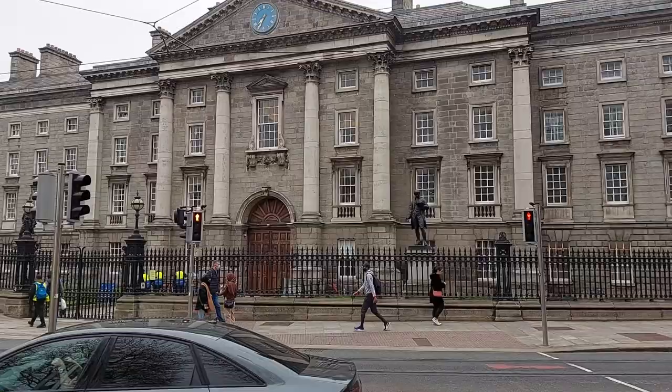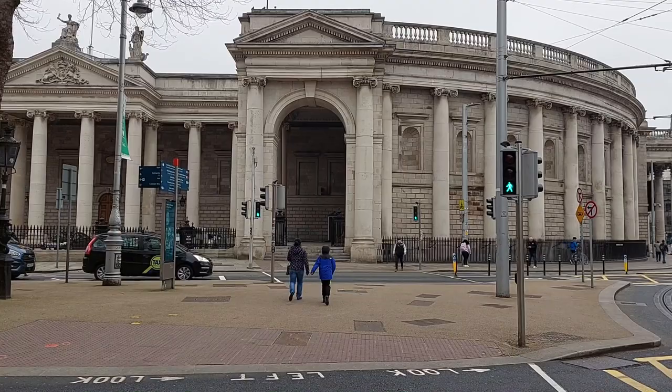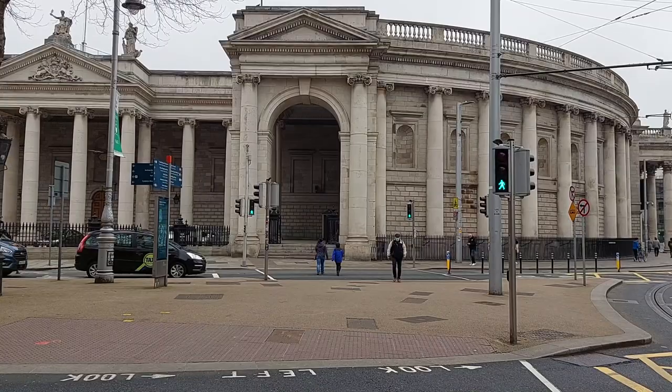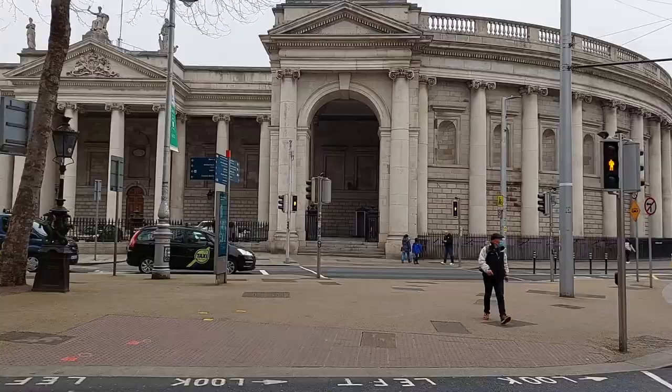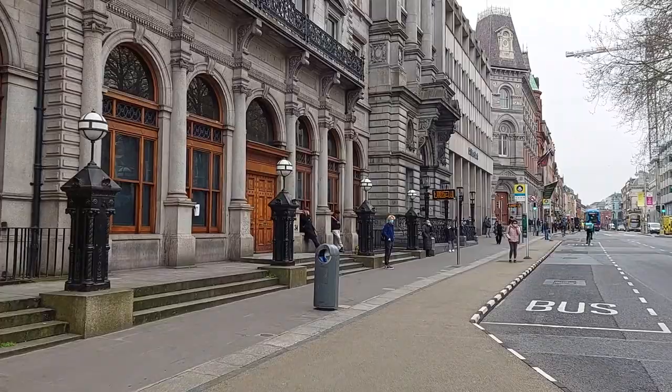If you look over here at this building right here, guys, that's the old Parliament building. It was established in 1729 and was the seat of the Irish House of Commons and the Irish House of Lords. It ceased to be a parliament in 1800 with the Act of Union, and all Irish affairs were then to be conducted in Westminster. And since 1803, it's been a bank, still a bank today, the Bank of Ireland.